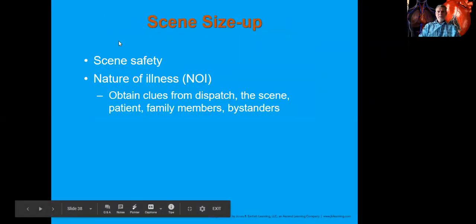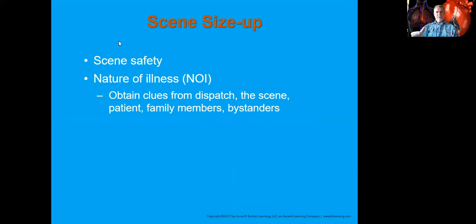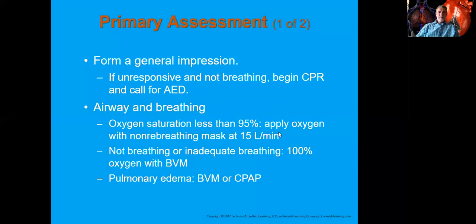Scene size up, scene safety, right? Scene safety comes first with everything that we do, but now we're getting into nature of illness. You may get some clues from dispatch, family members or bystanders. Again, you might not know until you actually get to the patient, but it comes out of a medical call. Now we know we're dealing with nature of illness. And remember, those nature of illness could be a cardiovascular issue like we're doing now, could be a respiratory, it could be OB or GYN that we're forced to deal with, but that's nature of illness.